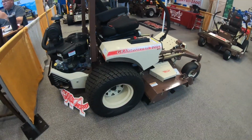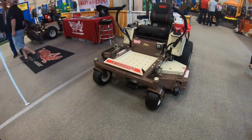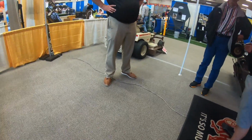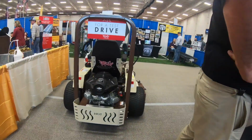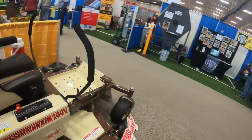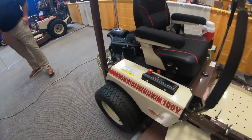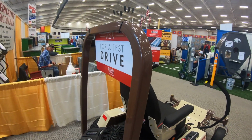Now, at the National Farm Machinery Show, I did a full interview with a salesman for Grasshopper and kind of talked about some of the features on their mowers, and not so much the traditional zero-turn style mowers that they make, but more the front deck style that the company's known for, because those have some versatility to install other attachments besides a mowing deck.